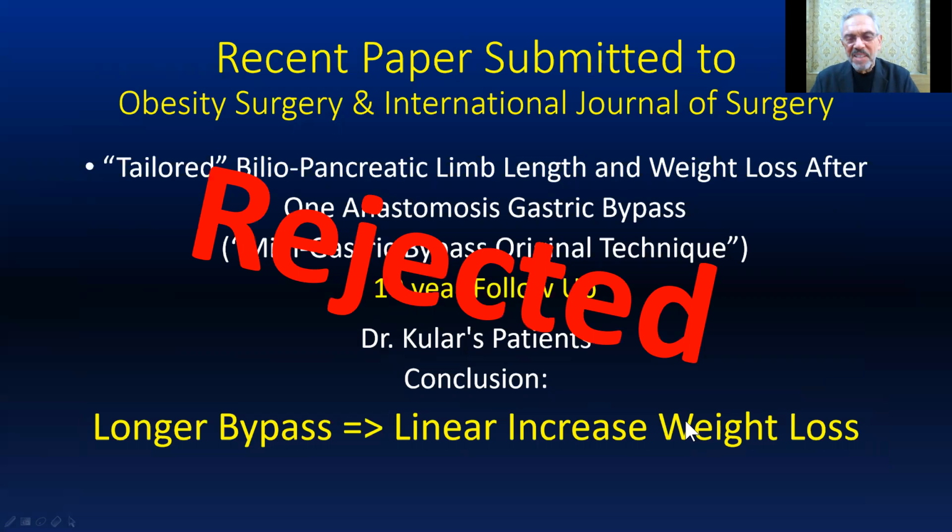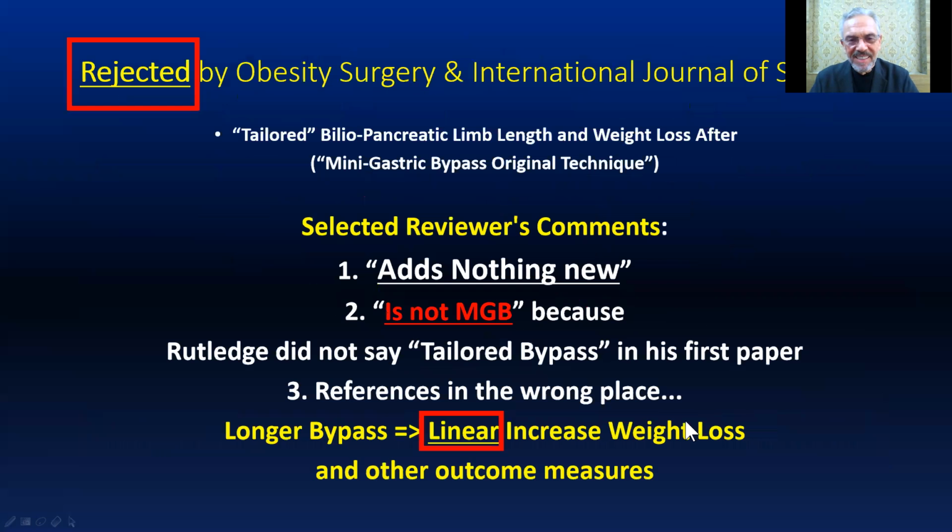And here's some of the editorial comments, like it says it adds nothing new, even though people are still arguing about it. He says it's not an MGB because Rutledge did not say tailored bypass in his first paper. That's true because I didn't tell every single step in doing it, and reading a 1-paragraph description of the MGB doesn't make you an MGB surgeon. Also, they mentioned the references were in wrong place and there was some grammatical errors. But in short, what we're going to show you here is that the longer bypass has a linear increase in weight loss, but not just weight loss.